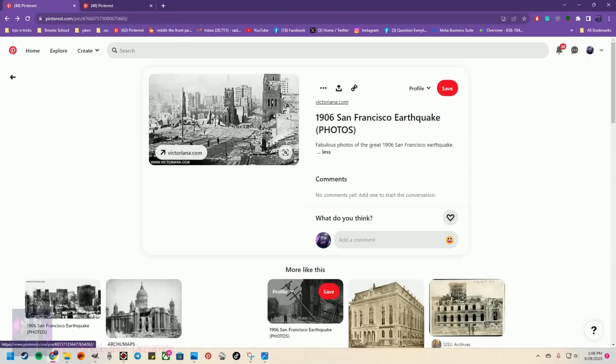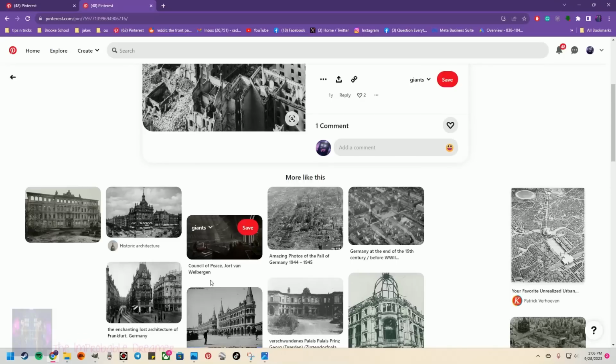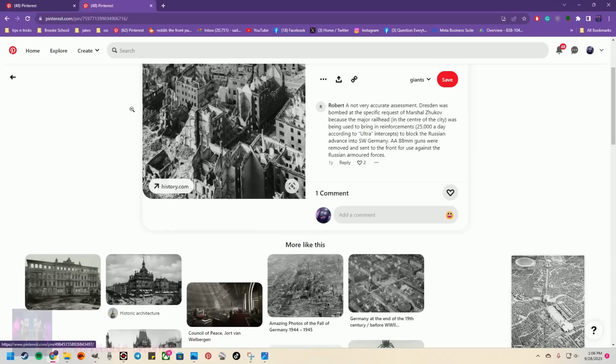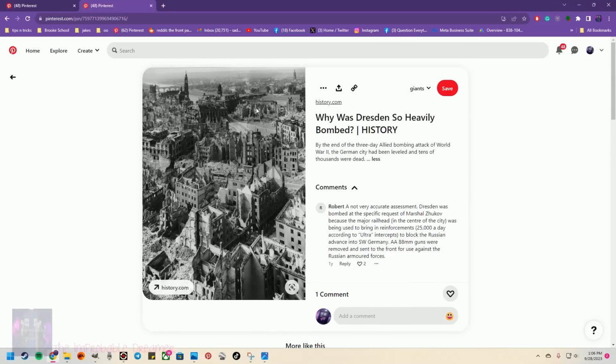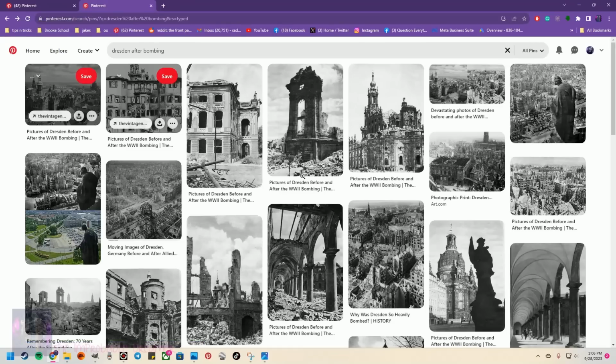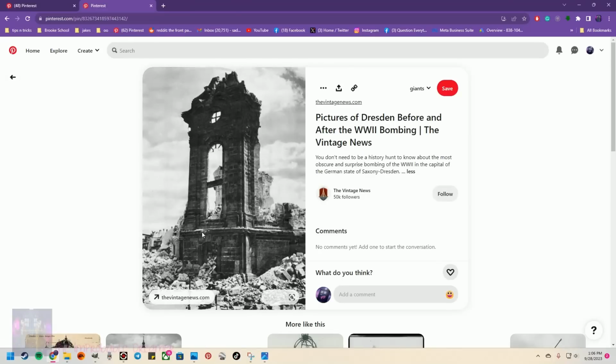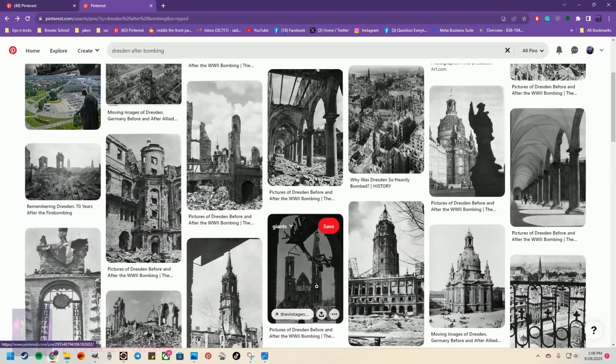Again, here's just a picture of the 1906 earthquake. And here is a shot from Dresden, right after World War II. And you'll see exactly the same thing with the utility poles, the trees. All looking just like these scenes from the Great Fires. Rubble with very little scorching. Utility poles still standing.